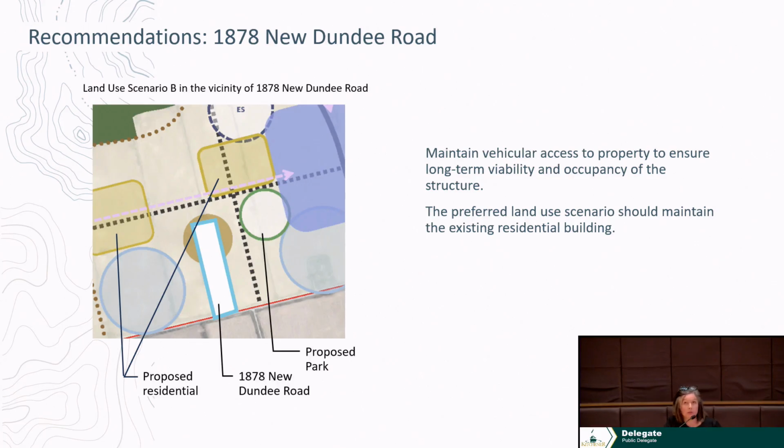Moving forward to 1878 New Dundee Road, the work recommends retention and integration of this building and property into the secondary plan, identifying that maintaining vehicular access to the property is a key measure to promote its long-term viability, and as I noted, ensuring that the preferred land use scenario maintains the existing residential building.